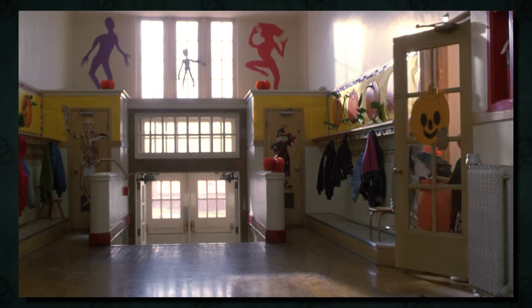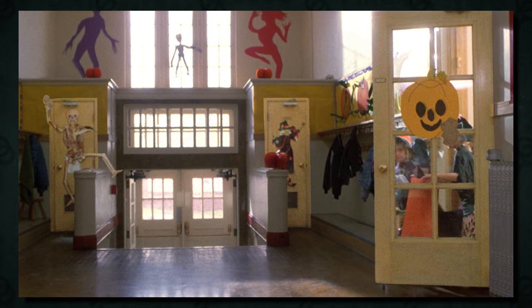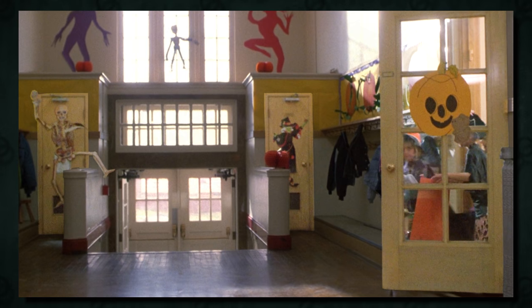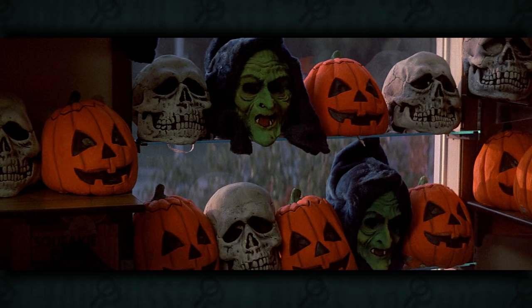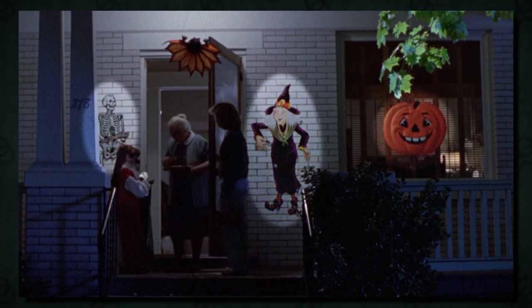Take the school scene for example. Now this may be a total coincidence, but there are three doors with Halloween decorations in this set, and they are the big Halloween 3 skeleton, witch, and jack-o'-lantern. We don't see the masks themselves, but we do, curiously, see this exact combination of Halloween avatars later on at one of the houses that Jamie trick-or-treats at.